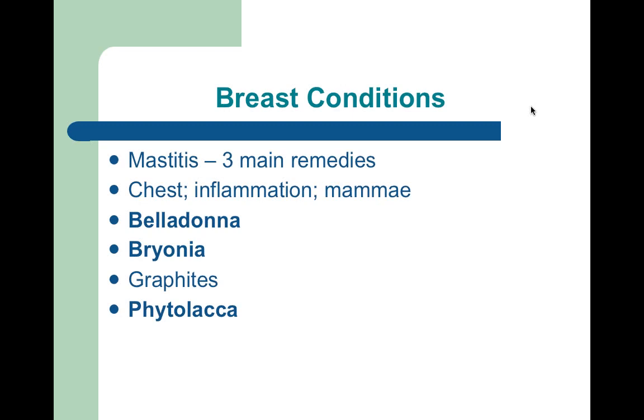And Phytolacca is a big glandular remedy used for treating any type of glandular swelling. And it's also a syphilitic remedy, so there tends to be more destruction. But Phytolacca has a strong affinity to the breasts, not only tumors of the breasts, cancers of the breasts.